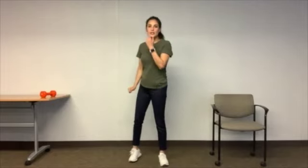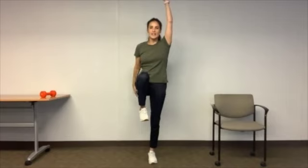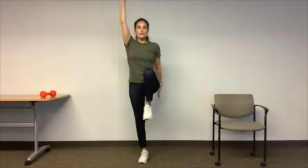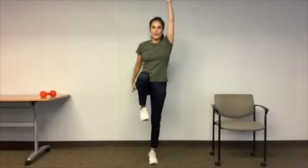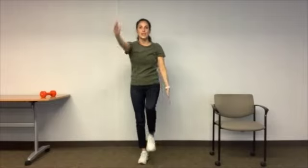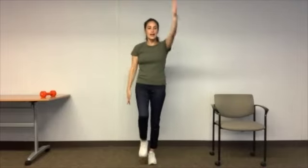So the first exercise is going to be that bird dog. Pretty much a slow and controlled march. Here we go. I have my left hand up, right knee up, and then I'm going to switch: right hand up, left knee up. Slow and controlled. When you come on one leg, can you hold it for a 2 count? 1, 2, switch. 1, 2, switch. Really challenging that single leg stance. If you're in sitting, this is pretty challenging too, trying to get that knee up.